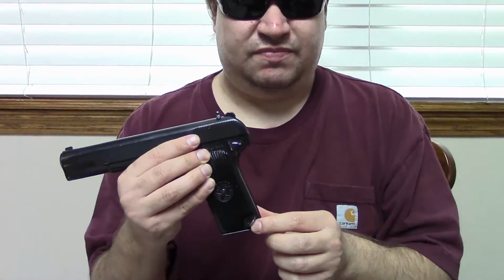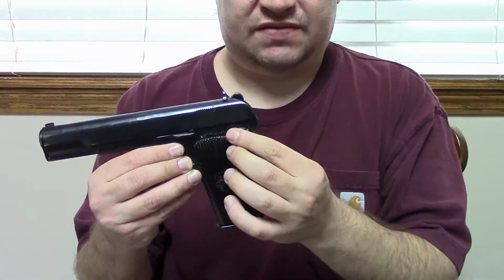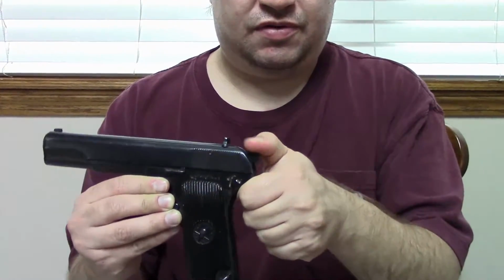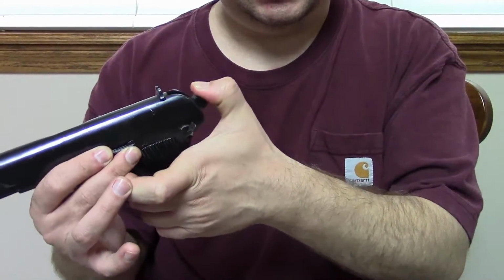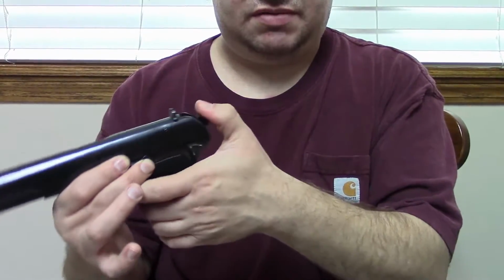The lanyard loop at the base of the mag is kind of gone away from about this point. There's still a lanyard loop on the side of the grip, though. Now, this is an earlier import. It does have a safety in the back. These are required to be added for import purposes to make them safe for Americans. But the original guns wouldn't have had a safety. I never even played with that one.